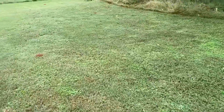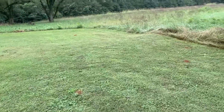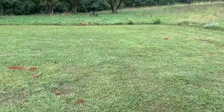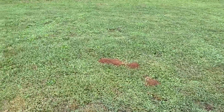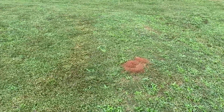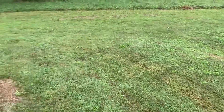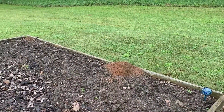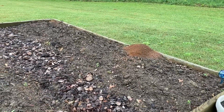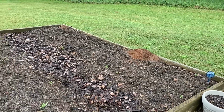Fire ants, fire ants. They're everywhere. Welcome to the South. Man. It's like Mount Everest. The Mount Everest of fire ant hills. Right on our raised bed.